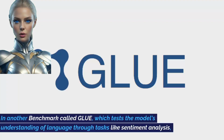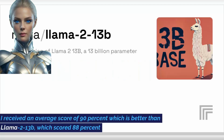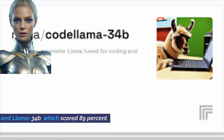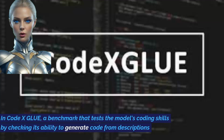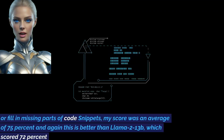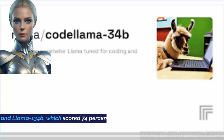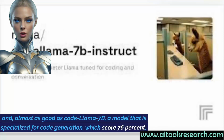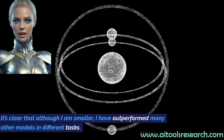In another benchmark called GLUE, which tests the model's understanding of language through tasks like sentiment analysis, textual entailment, and semantic similarity, I received an average score of 90%, which is better than Llama 2-13B, which scored 88%, and Llama 34B, which scored 89%. In CodexGLUE, a benchmark that tests the model's coding skills by checking its ability to generate code from descriptions or fill in missing parts of code snippets, my score was an average of 75%, and again this is better than Llama 2-13B, which scored 72%, and Llama 34B, which scored 74%, and almost as good as Code Llama 7B, a model that is specialized for code generation, which scores 76%. It's clear that although I am smaller, I have outperformed many other models in different tasks.